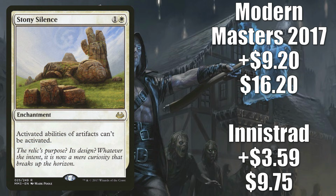Up 6 spots this week to number 3, Stony Silence. The Innistrad copy up $3.59 to $9.75. That's a 58% increase. The Modern Masters 2017 copy up $9.20 to $16.20. That's a 131% increase.